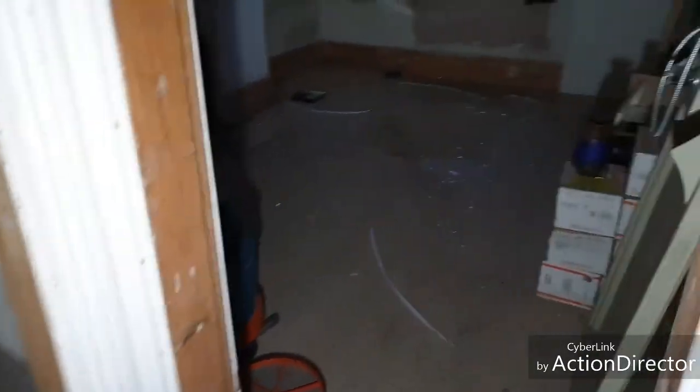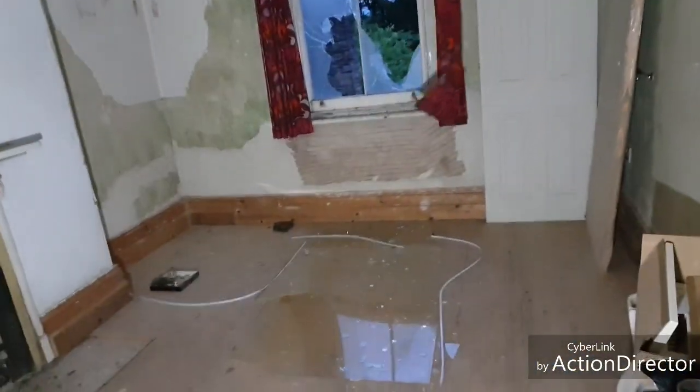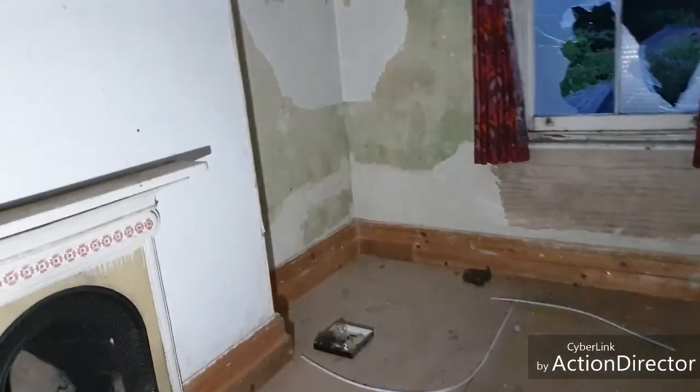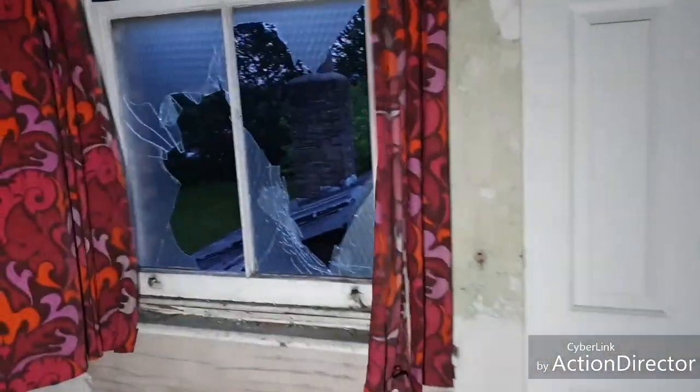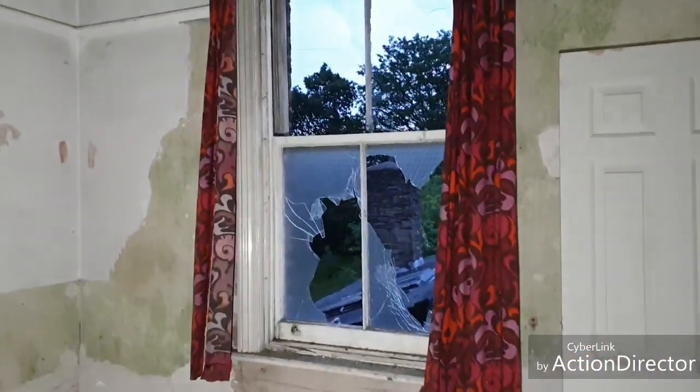So we're going to go through here. Whoa. It's windy here, mate. Look at that. Looks like someone was going to do work in here and they just decided to give it a miss because it's probably haunted. Sorry for swearing. This is creepier. Check this room out. Oh, wow. That's creepy, isn't it?